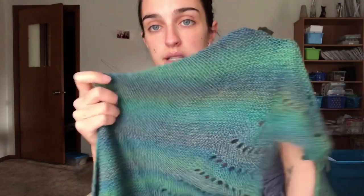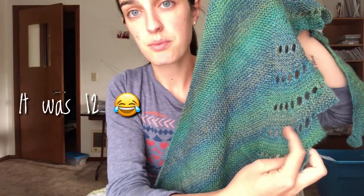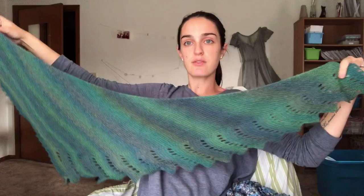It's a free pattern, so you guys are welcome to go look at all these details, but it's basically a ton of garter stitch, so just plain knitting, and then every 5 or 6 rows, I can't remember, I think it's 6 rows, you do this detail. So that's a very minimal amount of actually having to pay attention. And I don't think that there are any mistakes that I've noticed.